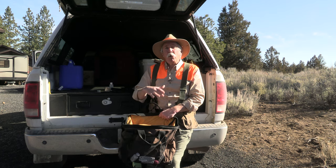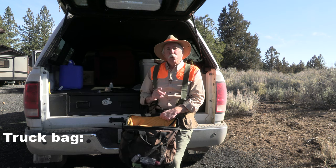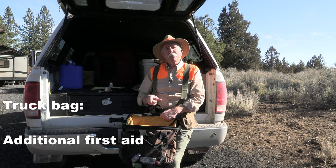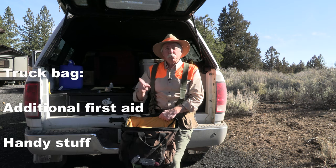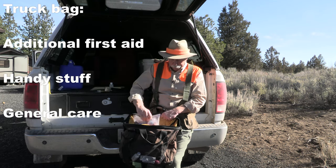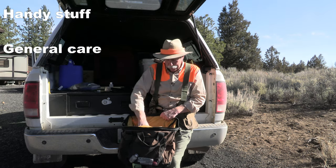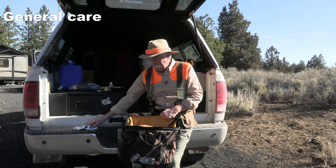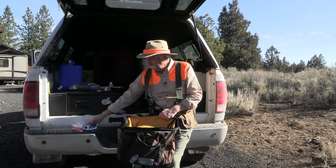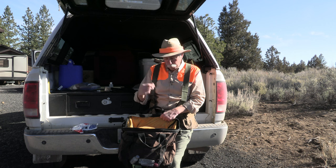Now here in the truck is a much more extensive bag full of stuff that I can use for everything from more first aid to stabilizing all sorts of injuries and wounds, to just convenient stuff. Remember, our goal is just to get the dog ready to go to the veterinarian with as little damage as possible. So let's start here. All the extras to replace the stuff in the small kit. I have a hot pack and a cold pack for hypothermic or overheated dogs.